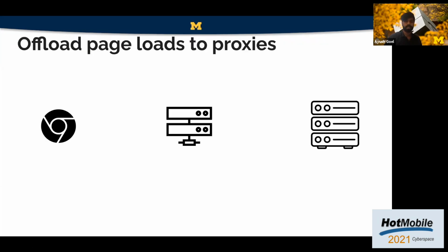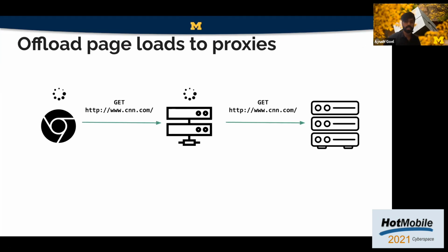Let's look at the first line of solution, where the idea is that the client would offload the page loading process to a proxy. Here is a client which is trying to fetch a web page, cnn.com, but instead of talking to the origin web server, it's talking to a man-in-the-middle proxy. The proxy makes the web request on the client's behalf, loads the web page, and finally ships back either a processed version or an optimized version of the web page, which hopefully the client can apply to accelerate the page load process.